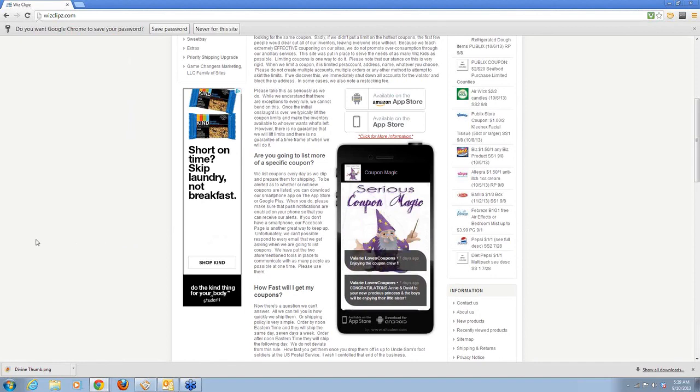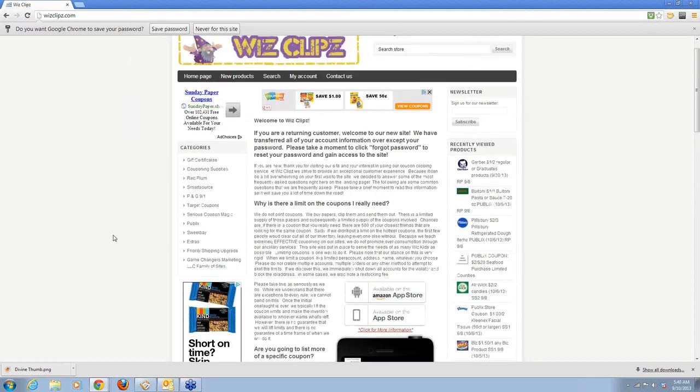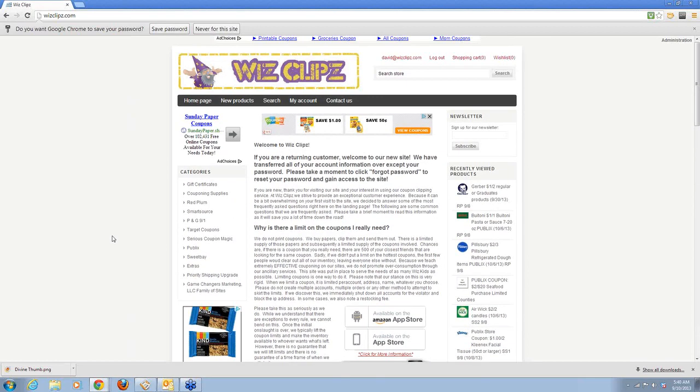Okay, so Coupon Magic's a really cool app. I'm not going to get into all of that right now just because there's a lot to it. But if you don't have it, you'll thank me later for downloading it. If nothing else, it gives you the most up-to-date and the quickest notification of when we list coupons.